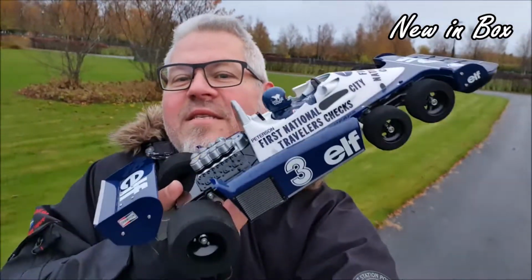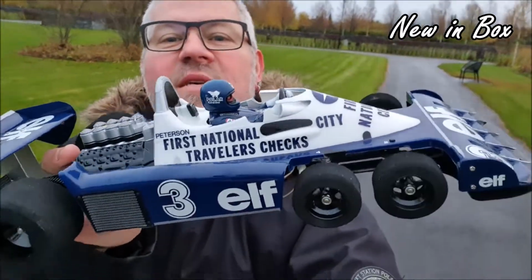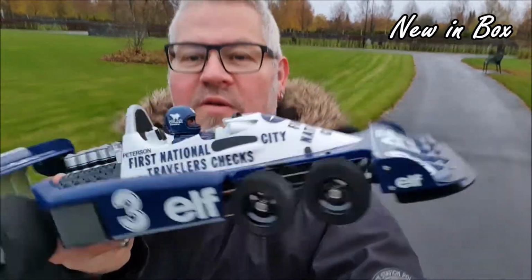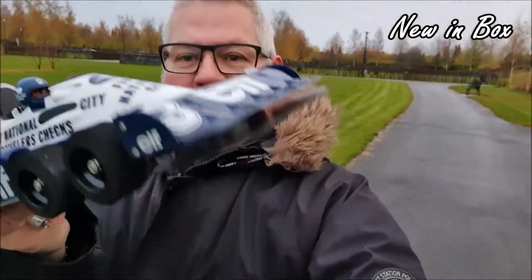Today we're going to look at this. This is the Tyrrell P34. Like you can see, it's really nice. It's a 6-wheel car, driven by the Super Swede. Anyway, the kit number for this one is 84263.